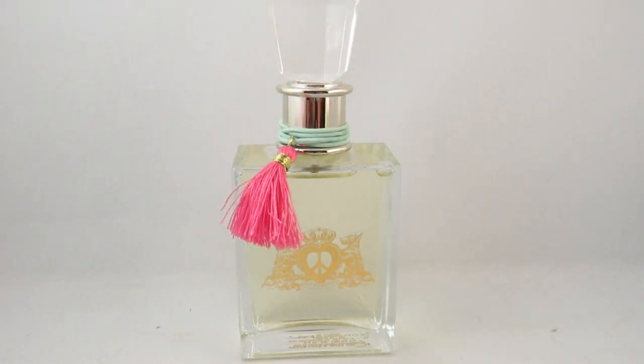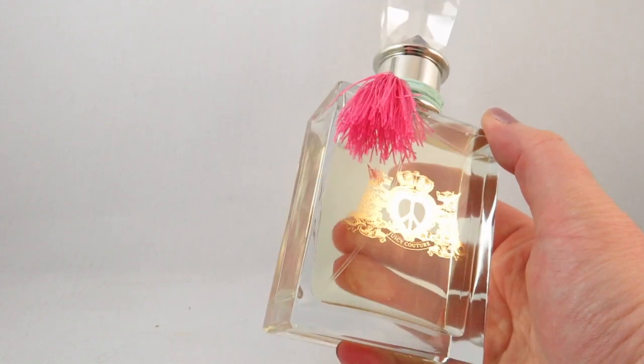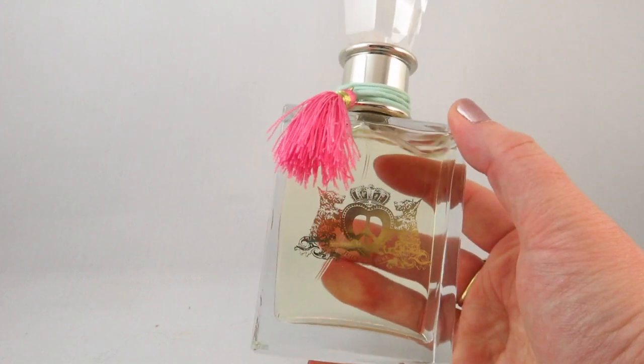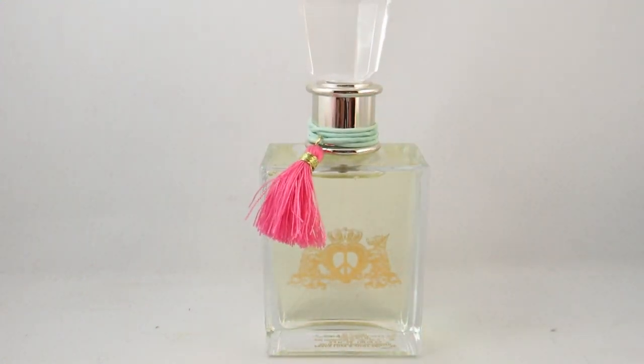On Fragrantica, people listed this one as reminding them of Cristal Eau de Toilette by Chanel. I haven't tried Cristal, so I'm not too sure if they're a dupe for one another. If you have tried both Cristal by Chanel as well as Peace Love by Juicy Couture here, let me know if they are similar to one another.